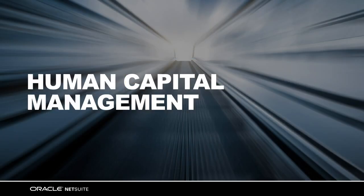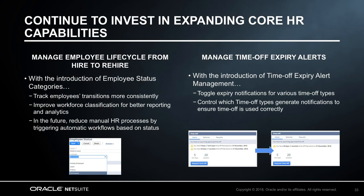Last but certainly not least, let me touch upon the highlights in the human capital management area. In the 19.1 release, we are continuing to invest in expanding core HR capabilities.